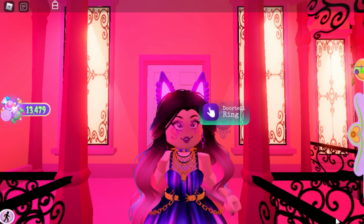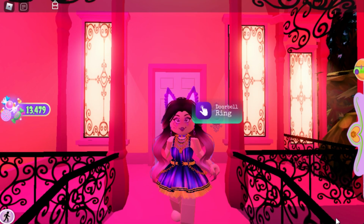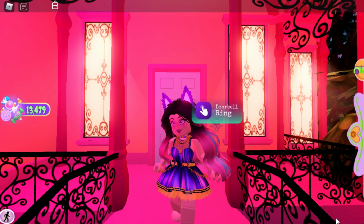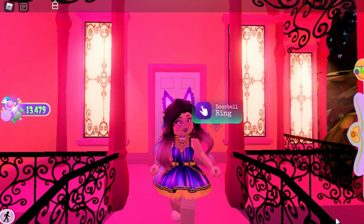My next tip, it's obvious, do not stand too close to the door for two reasons actually. The first one is because of monsters. If you ring the doorbell and you're too close to the door and get monsters instead of candy, then you're kind of screwed because you can't run away. It will kill you right there on the spot.